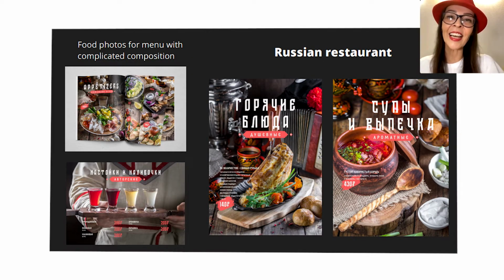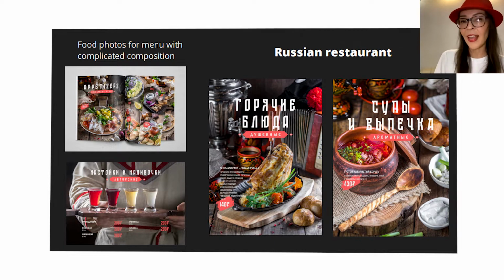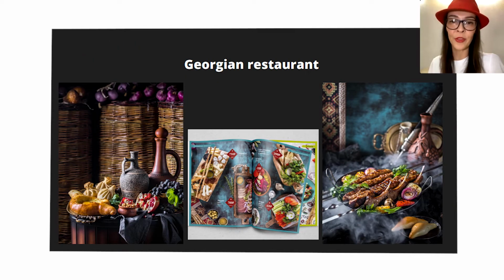Well, as you can see, this is a Russian restaurant. When it is a national restaurant, for instance, Russian, Yakutian, or Georgian, they prefer complicated compositions, for instance, with different decorations, props, and even with the national dresses, to show their individuality, to show the national character. And that's why here you see different things, even musical instruments, like balalaika and garmoshka. And here we have the famous Russian dish borscht.